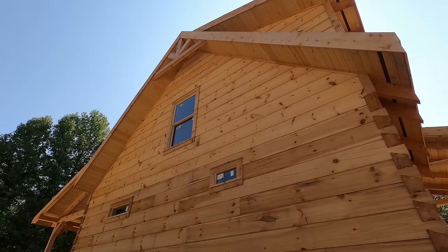Looking from the north side of the house, we can see there are just two small windows. The small window at the bottom left is in the master bedroom, and the one at the bottom right is in the bathroom of the master bedroom. It goes master bedroom, master bath, and large walk-in closet. We'll show you that shortly. And if you look up, there's a really large window, and that is in the loft bedroom.